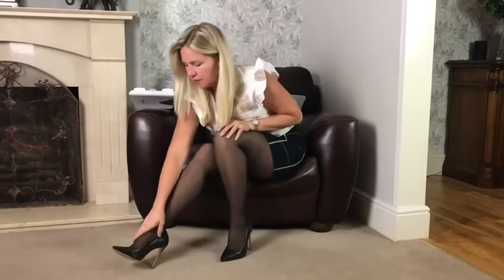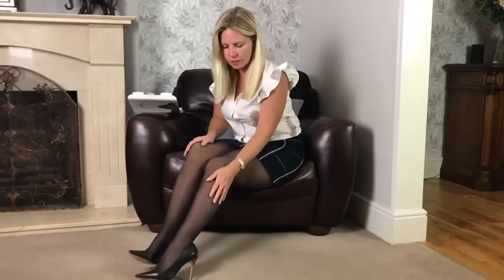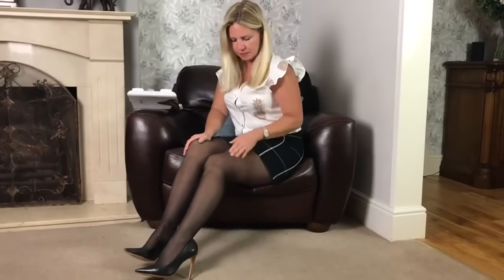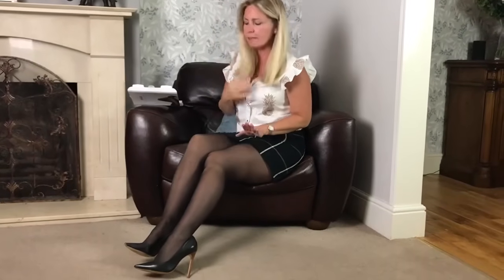So yeah, overall verdict, it's really good. Big thumbs up for Wolford, highly recommend. And I don't know how ladder resistant they are, time will tell on that matter, but they didn't snag or anything like that going on. Sometimes tights can have a tendency to snag a little bit. I'm loving the colour, really loving the colour, and they do feel silky smooth. And yeah, I would say initial verdict, 10 out of 10.